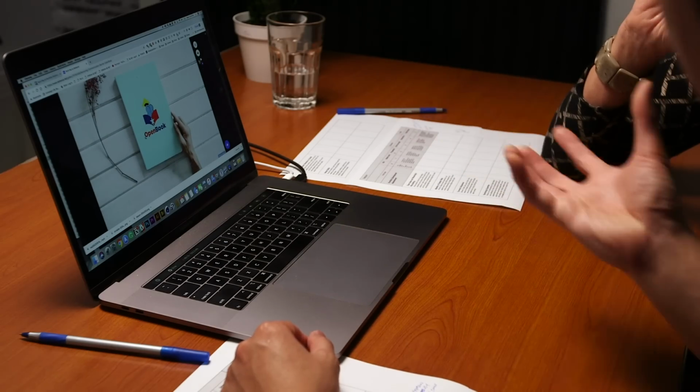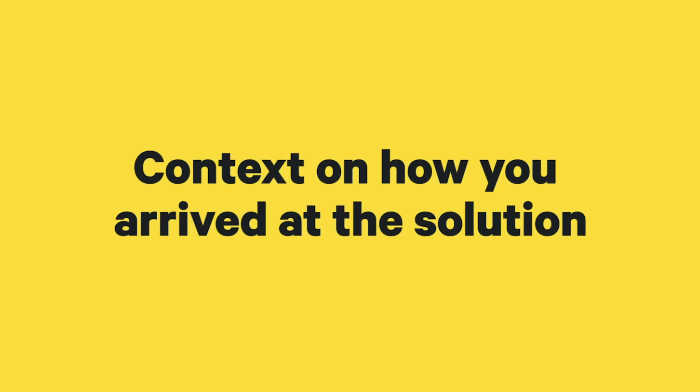I think visually there's some design issues with the logo. I'm assuming this is the logo that was developed here. But aside from that, I think, again, giving some context as to how we arrived at this mark.